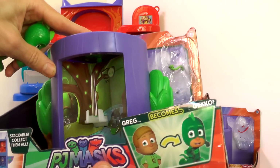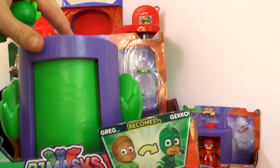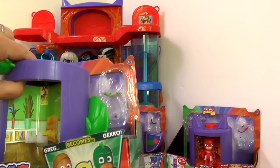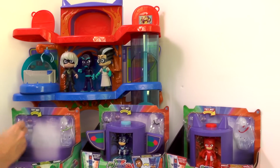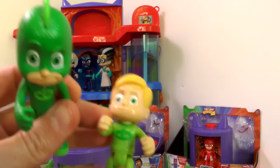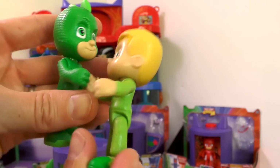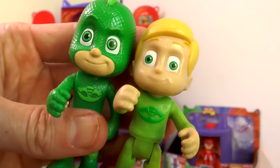So here you can see you've got the PJ Masks HQ lab. You've got Gecko's little vehicle in there, lots of nice detail, and if you switch it around, you have got Connor's bedroom. And that means if we take this out of the packaging, we get ourselves Connor. It comes with a little mini Gecko, and also Connor. It's nice to have Connor, I think, because it's the first time we've had the children out of their outfits, and you can see the similarities. The face and the smile are the same on both, but of course when he's Gecko he's got his outfit on.